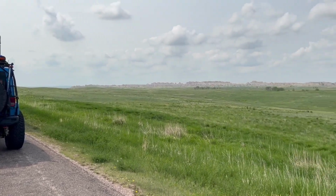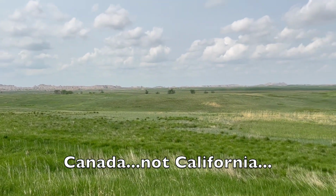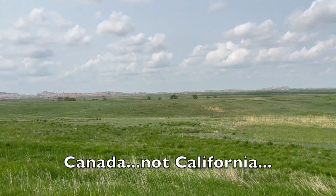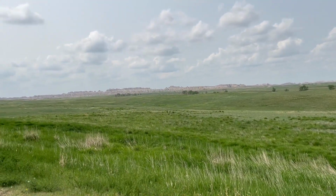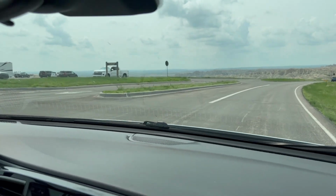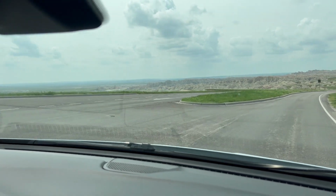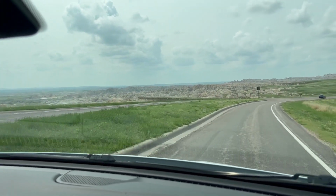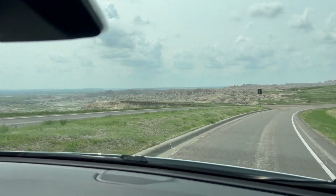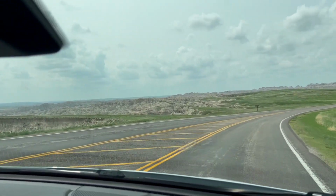But look at how gorgeous. I wish it wasn't so hazy. There's actually fires in California that are making it look like this. But oh, it's still beautiful. No, it's all right. I got it. I'm just filming it. Look at that. Man, you come around the corner and it's just like, whoa. That is cool. I really wish it wasn't as hazy because the colors would just be spectacular.